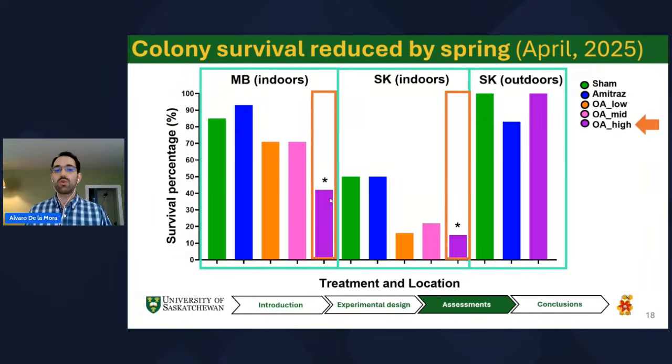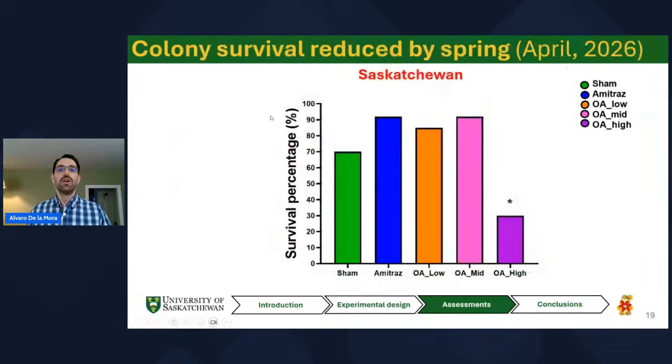And the high dose of oxalic acid decreases the survivorship significantly compared to sham. So now, what is new in these results is the survivorship in the second year. This assessment was done last week, and we have the different treatments and the percentage of survivorship.